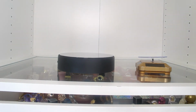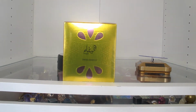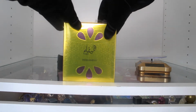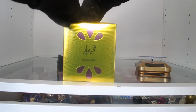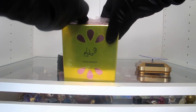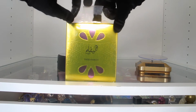Next we have a Swiss Arabian fragrance. This one is called Hayfa. I got this one with another one, Jamila, and a third one that I will share in a future haul video, because this would be getting too much. But I got these in a 3-set deal for a very good price on their website, SwissArabian.com. This is a CPO, which stands for concentrated perfume oil.